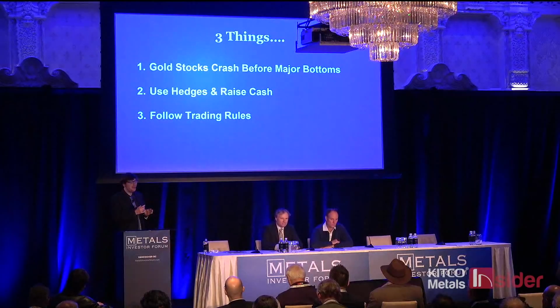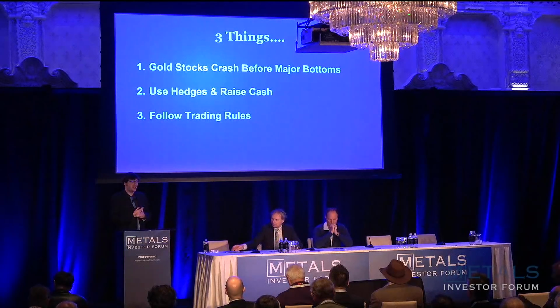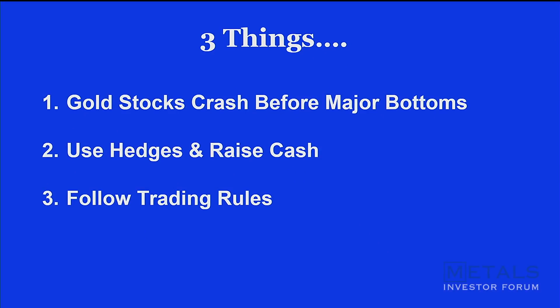Not always, but it does happen that gold stocks often crash before a major bottom in the sector. And secondly, because of that, you need to consider using hedges and also raising cash. And thirdly, there are some trading rules that you can follow to help manage your portfolio as we move into the time before a major bottom in the sector, because we're not there yet as far as a major bottom.